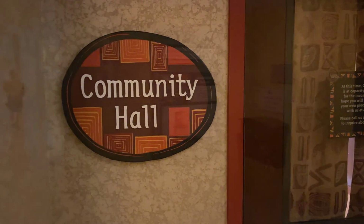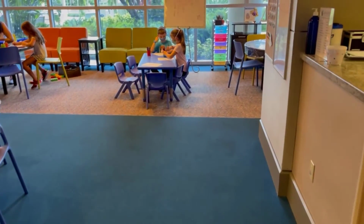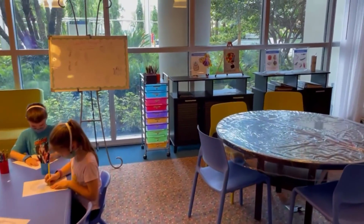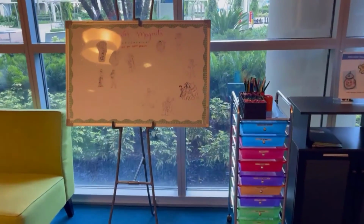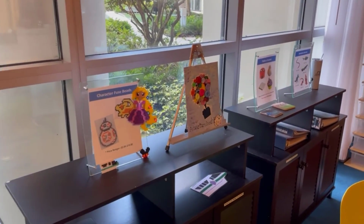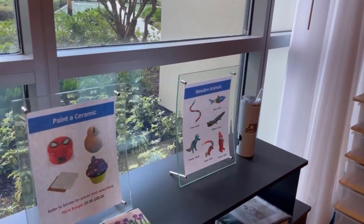Next, we have the Bay Lake Tower Community Hall. This community hall is located just off the lobby of Bay Lake Tower at Disney's Contemporary Resort. And this one is really convenient, especially if you are just getting in, and your room's not ready. It's really close to the main lobby. It's a great place to just kind of relax and hang out for a moment. It is a pretty small community hall, so there is not too much space there, but we also haven't found it to be particularly crowded either.